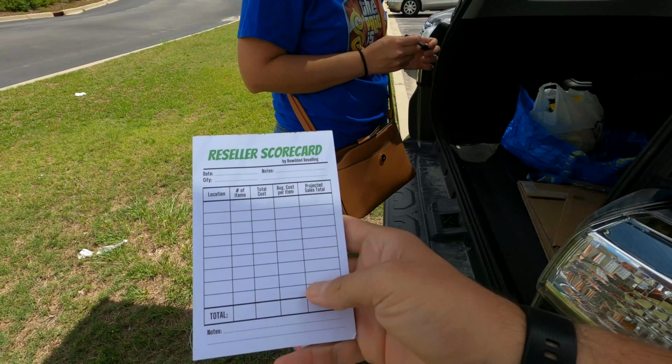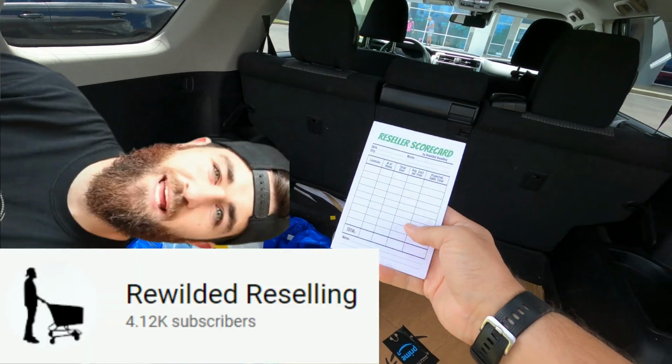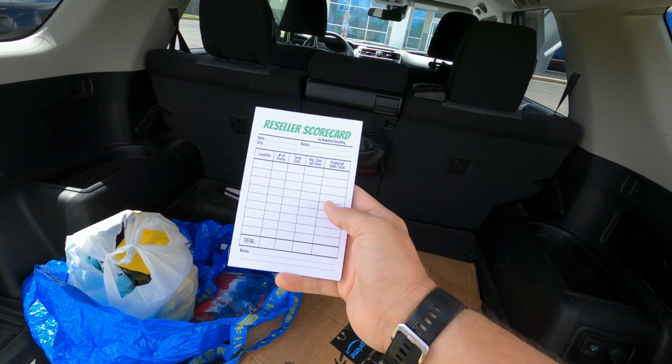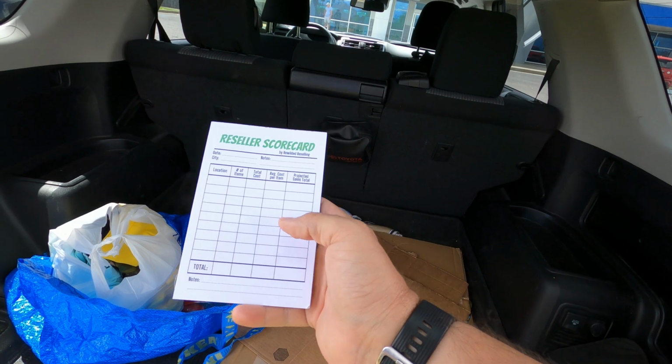All right, so you haven't seen this yet, but Wyatt, you remember Wyatt, Rewilder Reselling? We had dinner with him. He sent me this new invention of his called the reseller scorecard. It's a way to get organized. I think he's trying to drop me a hint that I need to be better organized, but it's actually really cool and functional. So we need to fill this out.